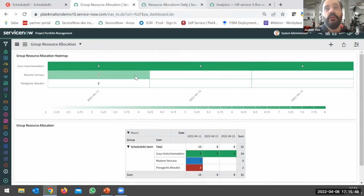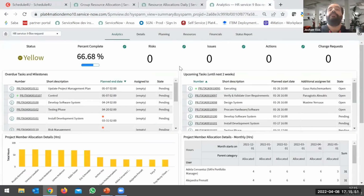So going also here, what does this say? It indicates the link to the project itself. So if we create an event in Schedule4U, then we will see directly the impact, which means that in this case, we see that we have 3 of our team members assigned to 3 individual tasks. So this is also the effect that we see on our project.